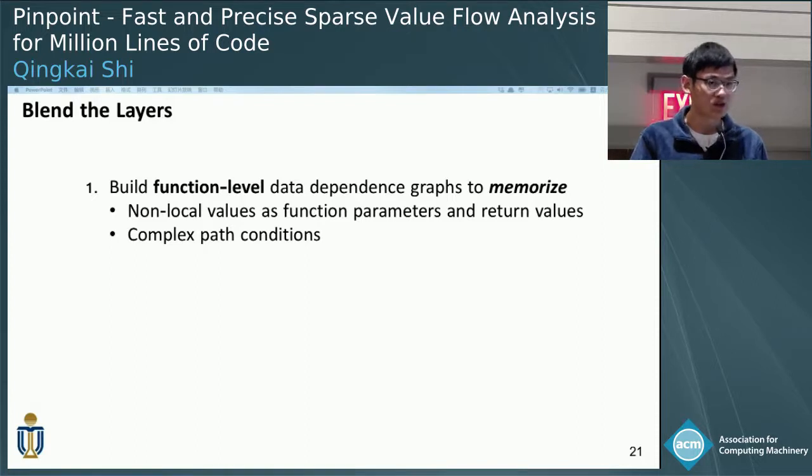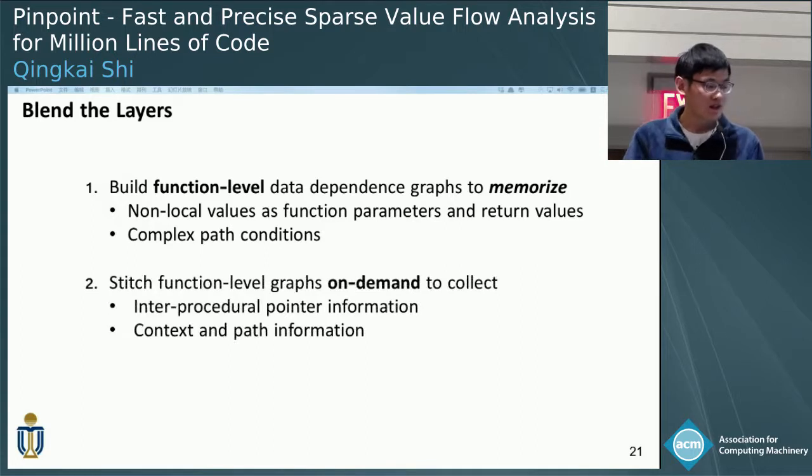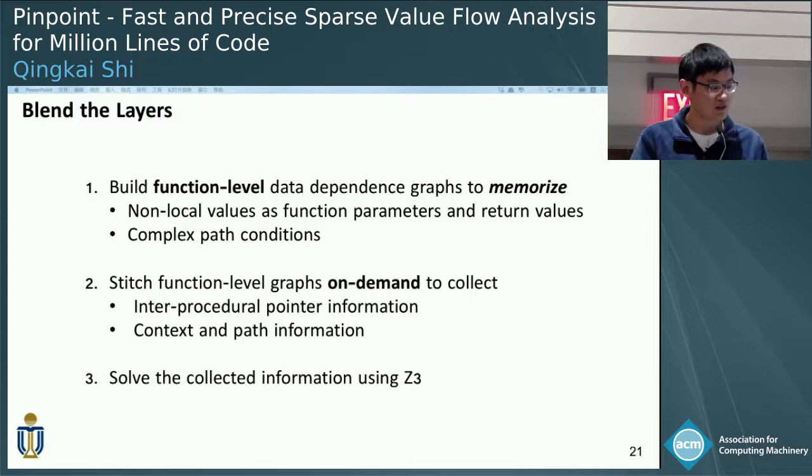In this way, we don't need to maintain calling contexts, and we can avoid exhaustively solving path conditions for every path. In the second step, to avoid exhaustively computing inter-procedure information, we stitch these function-level graphs on demand only when necessary. When stitching these function-level graphs, we connect the inter-procedure pointer information, context, and path information, and send this connected information to an SMT solver to determine whether there is a bug in the program.